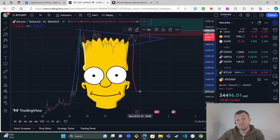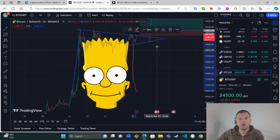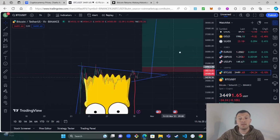So this is a possibility. Again, if we don't break out and we remain in here and then we start coming down, if we break down from this bullish pennant pattern, then this could. Personally, I don't think it will. I think we'll go a lot higher. I think we will go up to those price targets of 40,000 and beyond in November and December.